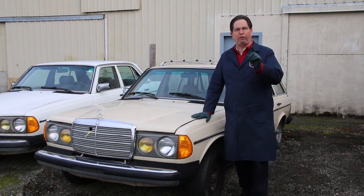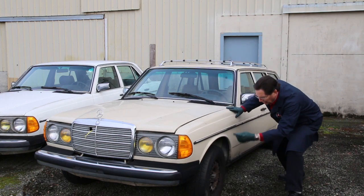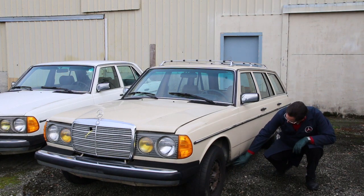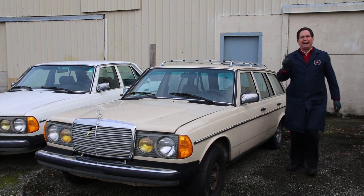What I'm going to look for real quick is rust. That's number one. If this is a rusty car, it's been exposed to road salt, I'll just tell them to forget it. And you can do that by checking down underneath the wheel wells here, looking at the jack points. Particularly those jack points will start to show up rust. And then under here it looks pretty good. But right away, I spotted something.